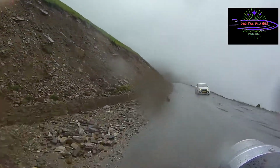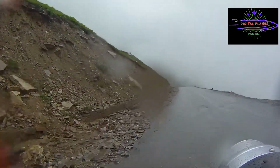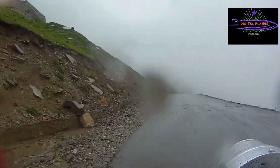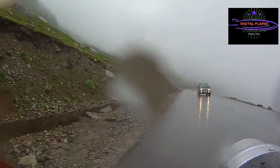Best part of having the fog is you don't see those gorges on the other side. It was not the case when I was coming back to Manali. It was all clear and clean. There was no fog. Then I realized how deep those gorges are. With the fog, you don't even realize.